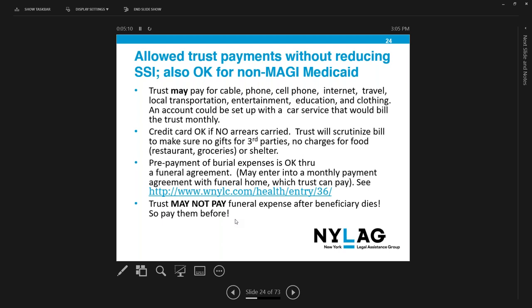So what can the trust pay for SSI? Again, cable, phone, cell phone, internet, travel, entertainment. An account could be set up with the car service that would bill the trust monthly. Now that there's Uber, that could be put on a credit card, and transportation would be fine.